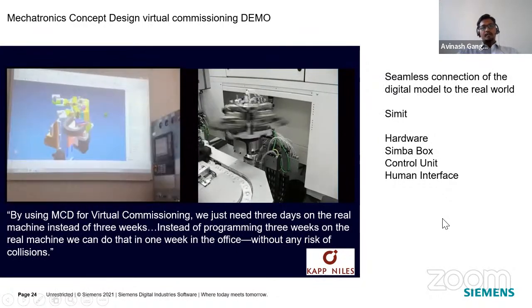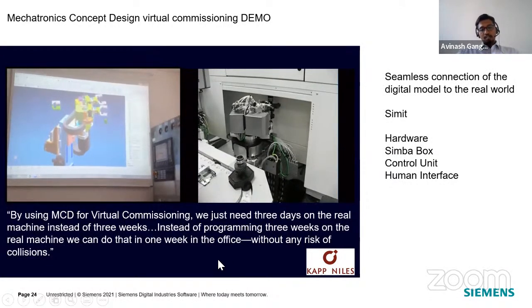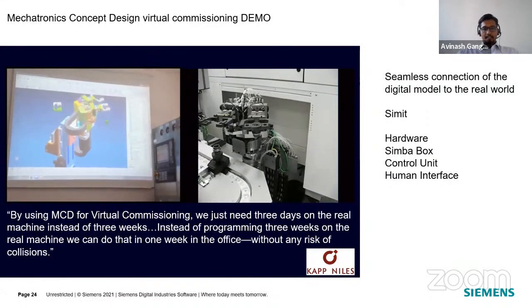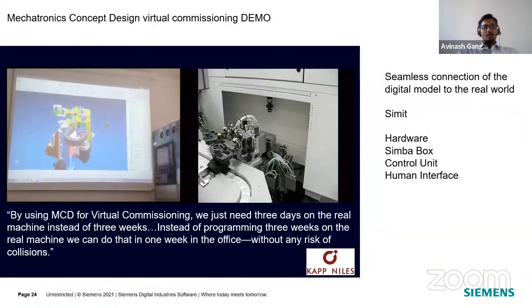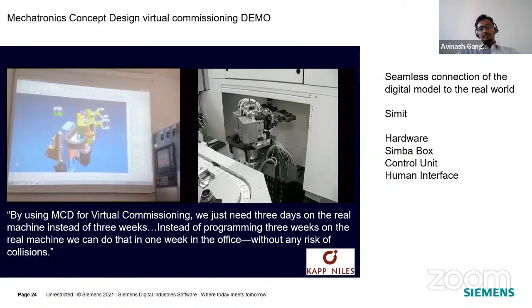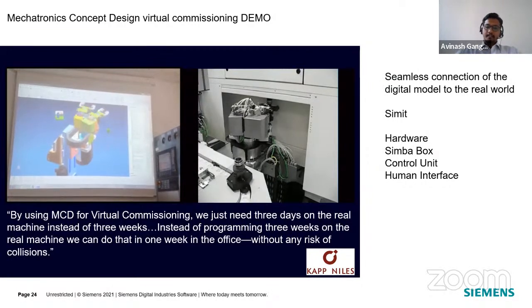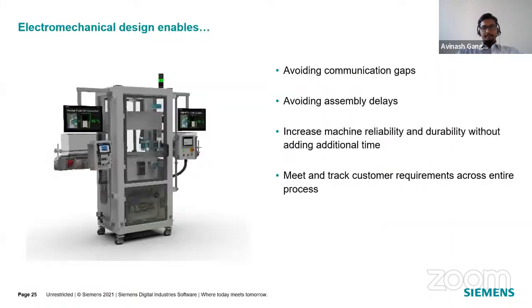Any changes that you need, you could have made all of them, and that too without any risk of collisions happening on the real asset, right? So basically how your real asset will work, because you would have tested everything on the digital model itself. Again, reiterating the value of having a comprehensive digital twin, right? So that's where Mechatronics Concept Designer comes in, helping you ensure seamless communication, with no last minute surprises with the delays in commissioning.